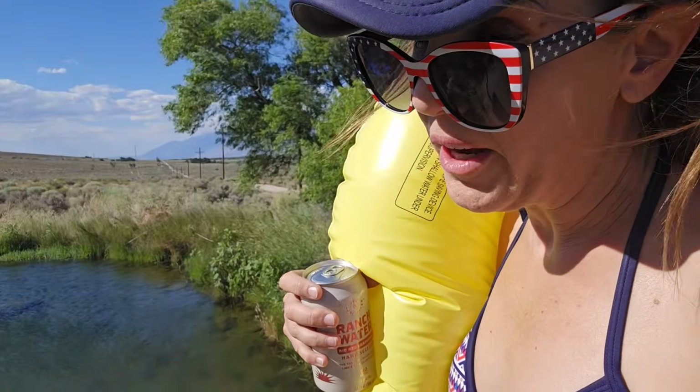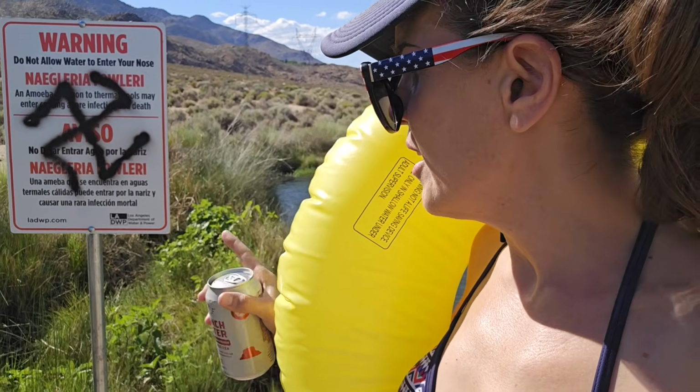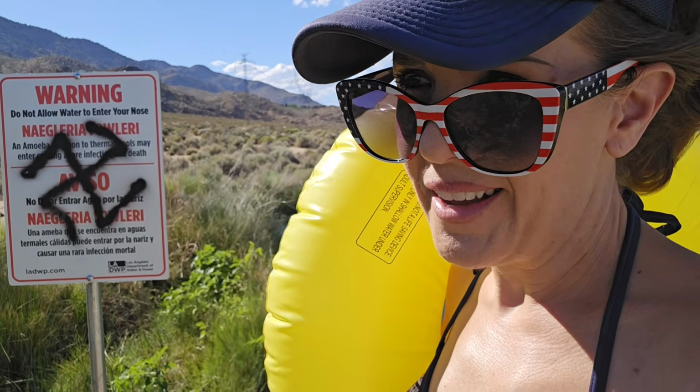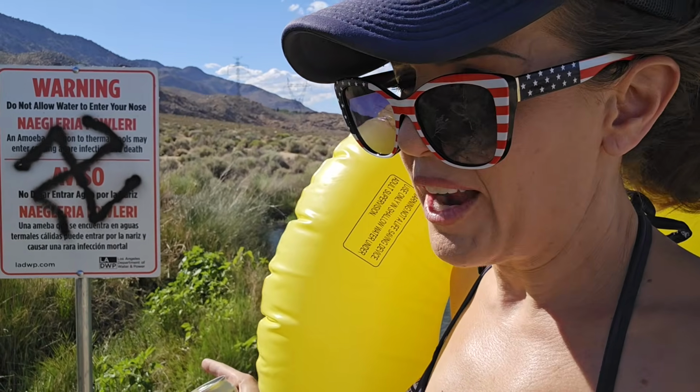But I'm sure there's plenty of long-time residents here, people who grew up here over the generations, that are pretty upset with the LADWP. And so I guess that's why somebody drew a swastika on the sign. Either that, or they're just tired of being warned about Naegleria fowleri because it is exceedingly rare.